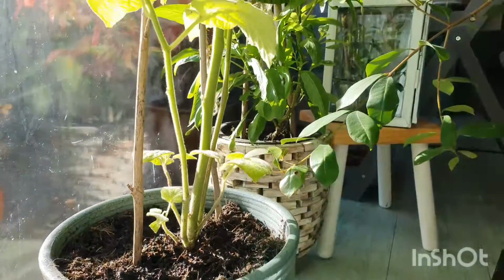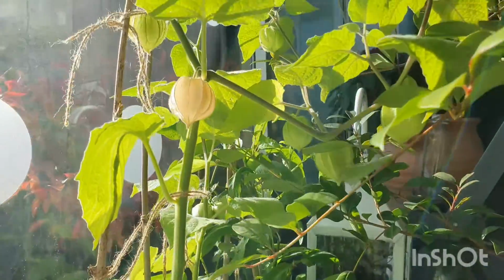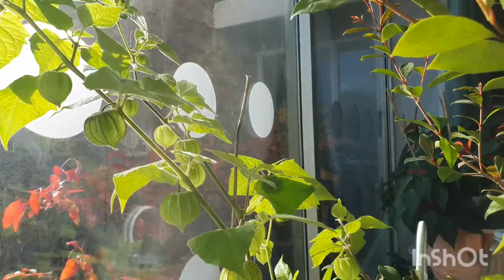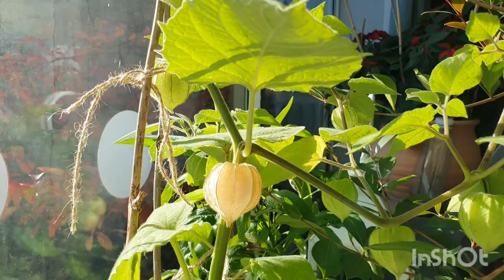The sun is shining and we're having a look at my beautiful Physalis peruviana that is actually living inside. I've been growing these for a few years now. I so adore them. They are such wonderful berries. They taste really tropical. They've got a bit of pineapple in there.